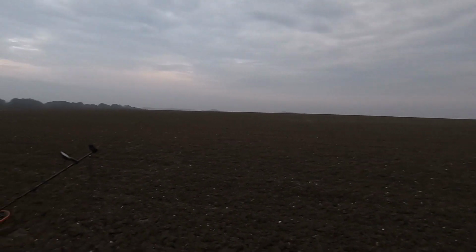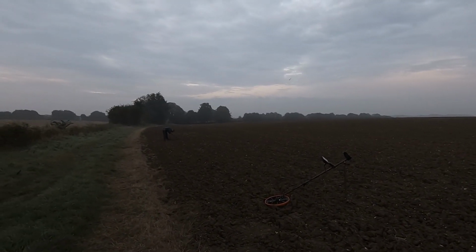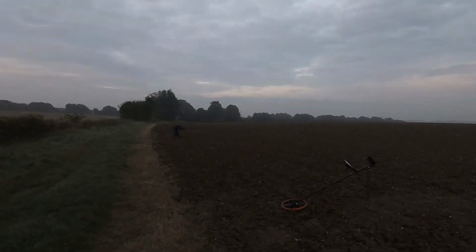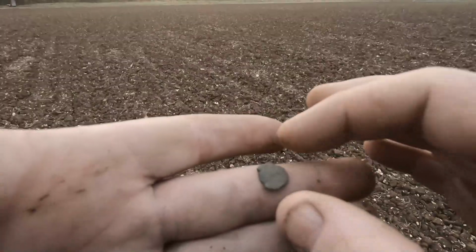But as I say, we're on the same field as we were last time. We had a bit of luck on here, so hopefully that will carry on to this session. Anyway, let's get going.